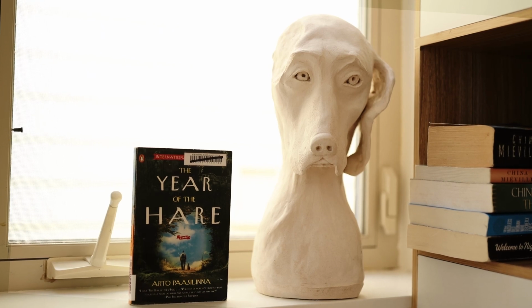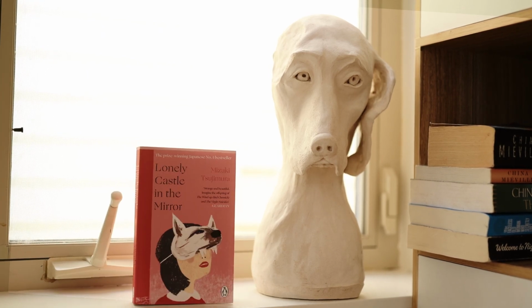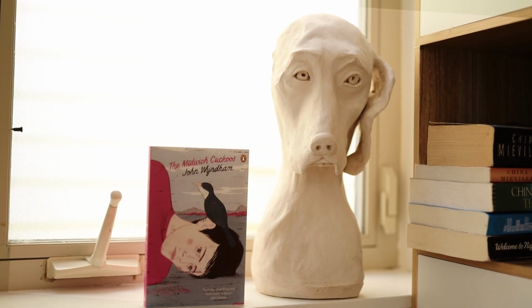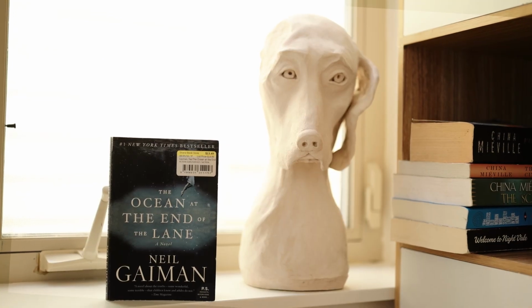The Year of the Hare by Arto Paasilinna. Lonely Castle in the Mirror by Mitsuki Tsujimura. And we have another John Wyndham, The Midwich Cuckoos. I love this cover. Now to my favorite, Neil Gaiman. I simply love all his works. I would read his grocery list if he let me.